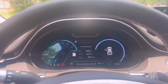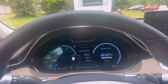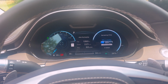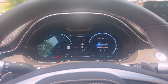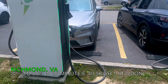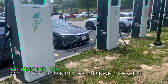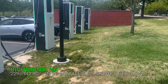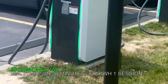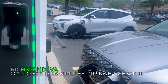The station has one that is significantly derated. Alright, it's 23 minutes to 80. That's not too bad. There's a decent array of cars here. We'll show that off in just a split sec. Got a nice Bolt EUV red line. We've got an ID4, a Lucid Air, another ID4, and a Mustang Mach-E on the end there. And obviously our GV70 electrified.